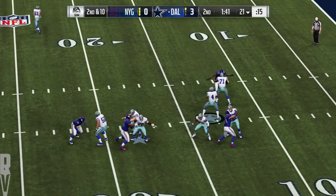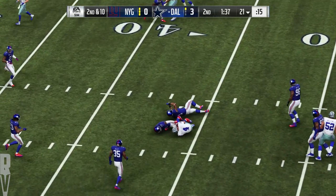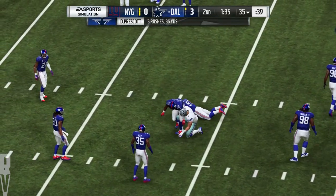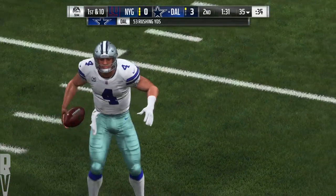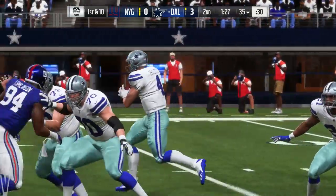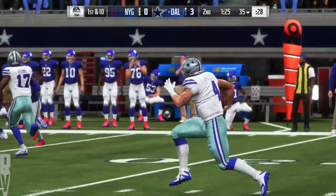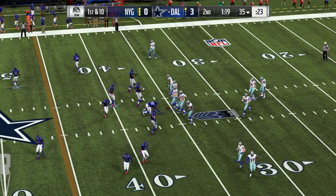Here's Prescott, eluding the pressure right, and he's brought down, getting this one up to about the 35. Opted to run for it, the decision a good one, picking up the first, getting 14 yards on the scramble. Man, defensively, that hurts. They got him out of his rhythm, they had him hemmed in, but somehow he was able to tuck it away and get away for a gain.